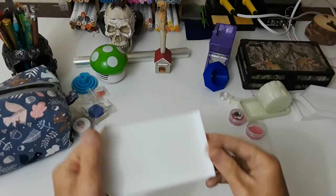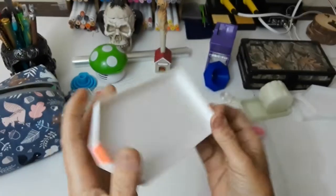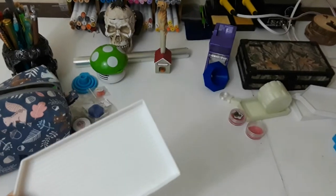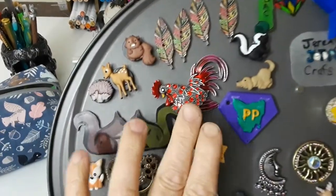And this tray here has the orange gate. It came from Diamond Painting with Donnie. It's Etsy shop, Drill Pin Frenzy. And my rooster came from Drill Pin Frenzy.